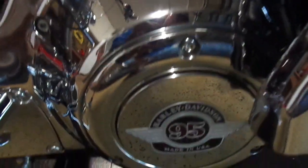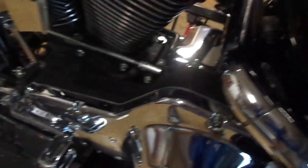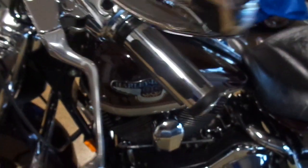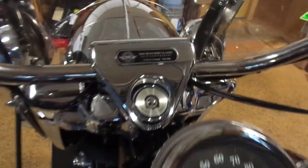I ran into a big old group of guys that had Road Kings and Street Glides, and I just hammered down with them, man. I got some thumbs up all over the place. Everybody loved it. But I'm telling you, this bike will blow your mind. It's the nicest 95th anniversary bike that I have ever seen or had the privilege to sell.